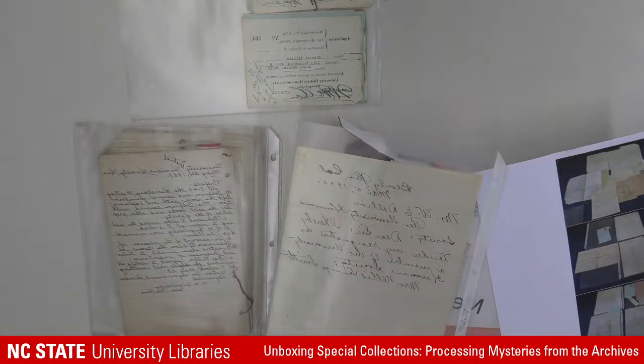Another reason we don't usually do item level description is that normally, though there are always exceptions in processing, you can describe a group of documents well enough that someone can find what they're looking for without describing each individual sheet. So it's not just the cost and the time, but also whether it is really going to help people discover the material.